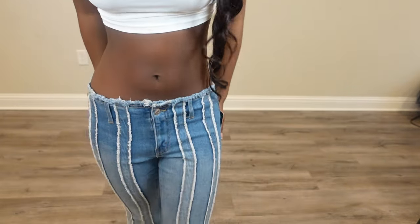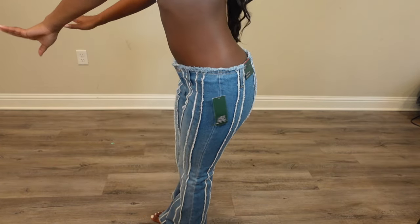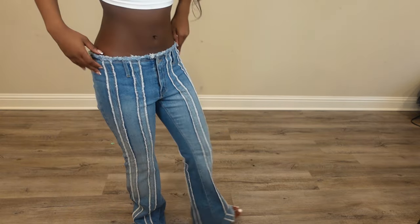And this is a close up of the jeans. Like I said, it doesn't have a top part. It's cut out, which I think is so hot. It's so different. These jeans are dangerous because one bend over and all your butt crack is showing, and that's not cute.